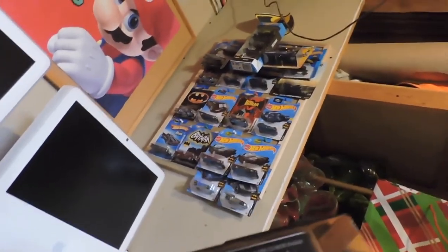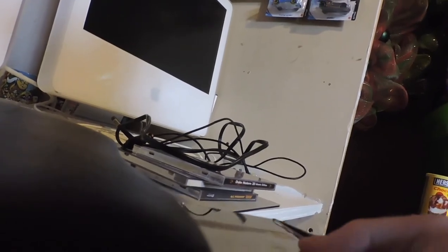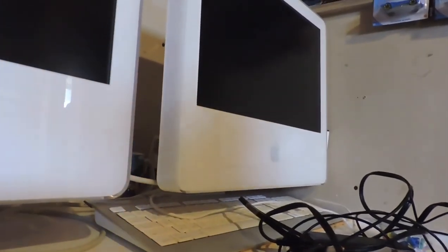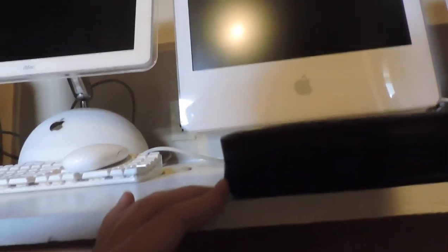Look at this, man. It's got a hot swappable drive bay. And there are several things that you can get for it, like this CD-ROM drive. Let's put it in. Good old hot swappable drives. I so wish they still had them. Heck, I even wish that modern Macs still had hot swappable drive bays.